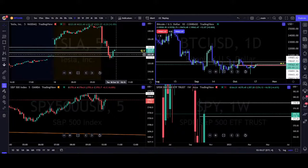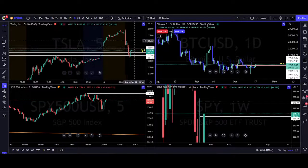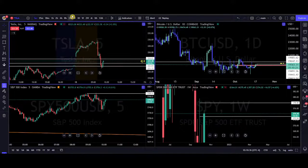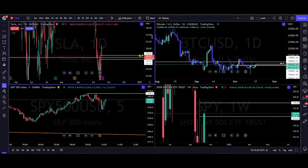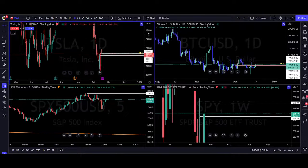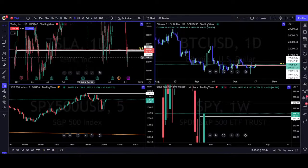Tesla, these are the prices that I think you should watch to be a buyer, at least for a bounce. You know what I mean? You could be a buyer for a bounce. I'm not talking long term. But if the market thinks that inflation is going to continue to trend lower, I do believe we're going to see some bids come back.